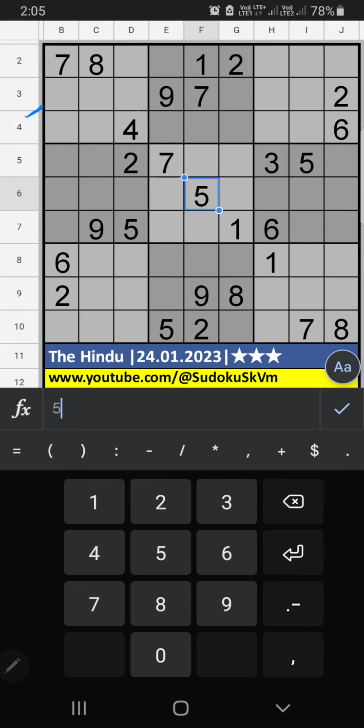Fourth row, we have 4 and 6. So 4 and 6 can't come in these cells. It will come in another 2 cells. We will confirm later. Then second grid, 3 numbers are remaining.